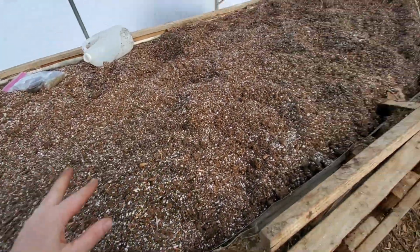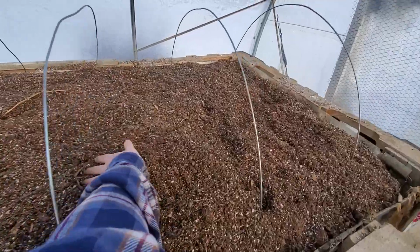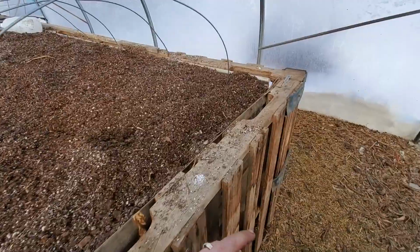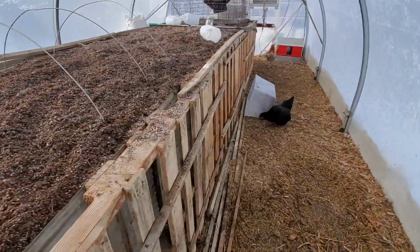moist. All right. So I kind of like how that looks. That looks pretty good. Pretty happy with it. I might want to put a little bit more vermiculite in it.